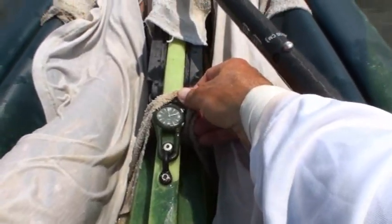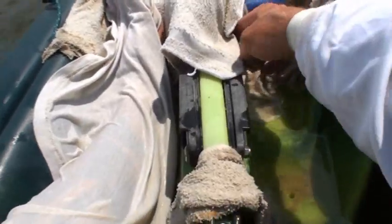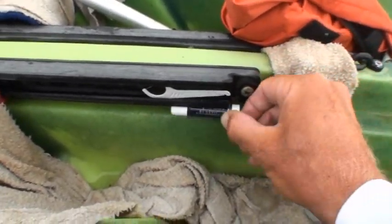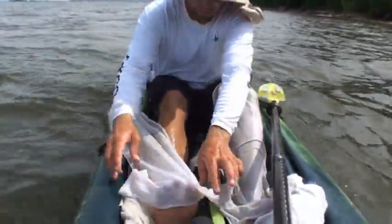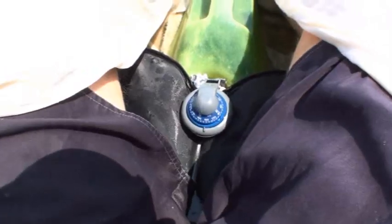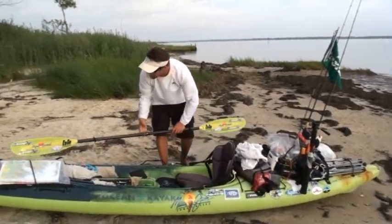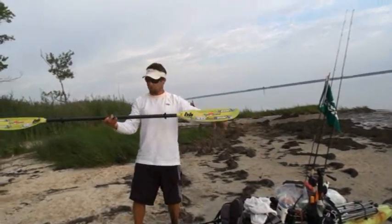My deck watch is for distance timing. My foot pegs are padded with a can coolie and towels. I have a spot for my toothpick and chapstick. I use long strips from a t-shirt for my leg sunscreens. My compass is between my knees, and my seat is the Surf to Summit GTS Expedition seat. My paddle is an Aqua-Bound Swell, a real thin touring paddle.